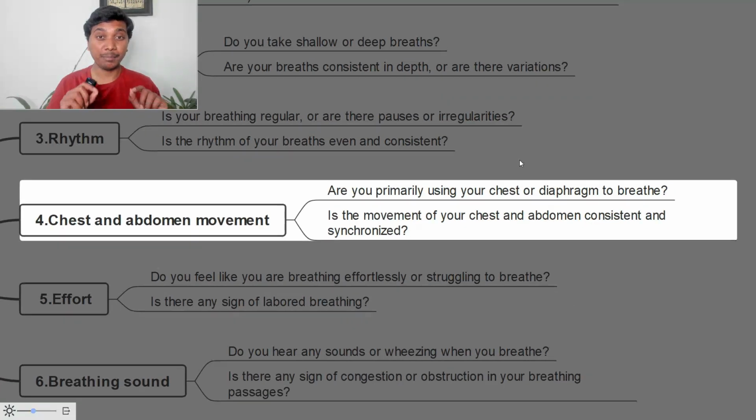And fourth point, a very important point, the chest and abdomen movement. Are you primarily using your chest or diaphragm to breathe? It is very important to engage the diaphragm muscle between your chest, between your lungs and your abdominal organs. So some people squeeze their abdomen and they breathe through the chest, which leads to many health diseases. So write down, are you breathing through your chest or your abdomen and diaphragm? Is the movement of your chest and abdomen consistent and synchronized? If you are engaging both of them, is it synchronized or not?